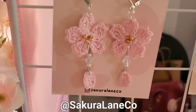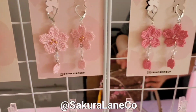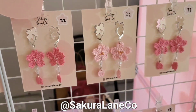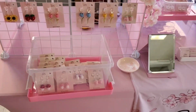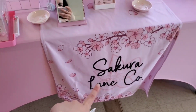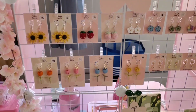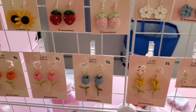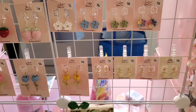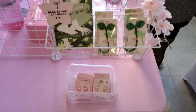Look at these crochet earrings. These are so pretty. Check her out. They're so cute. I think the smallest thing I could crochet are the Sonny Angel clothes. But these are adorable.